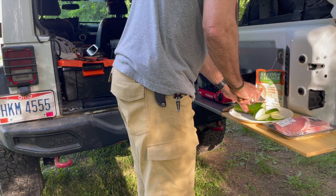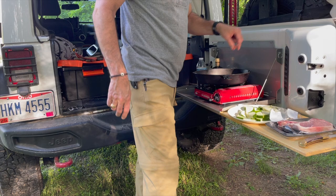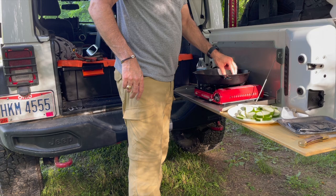The oil's heating up. I'm just going to dredge them. Whoa, those are big. Two of those babies. I'll just put one back in my fridge because I have a fridge. Isn't that awesome? I'm so excited. Man, I'm going to be full on those babies. Put those in oil and I'll season them.